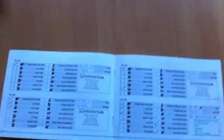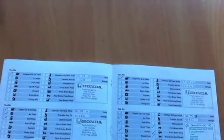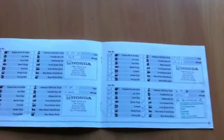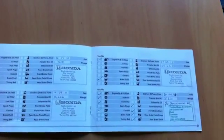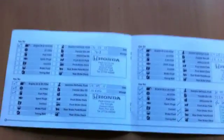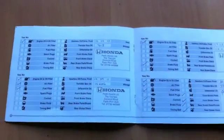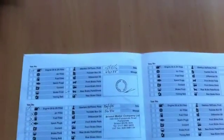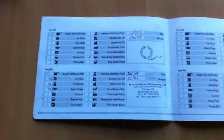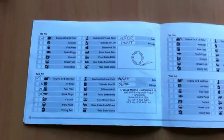So currently the car's got an MOT until the 28th of September next year. The car has had a private owner, and then I think it was Honda prior to that. And we have a service history here, which is all Honda, done at 7, 15, 26, 37 and 44,000 miles. And we've just serviced the car ourselves at 56,714 miles.